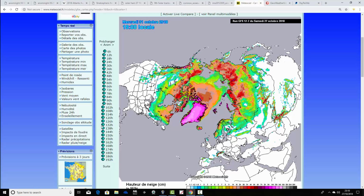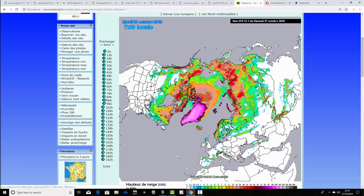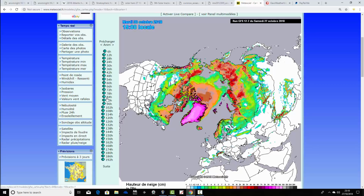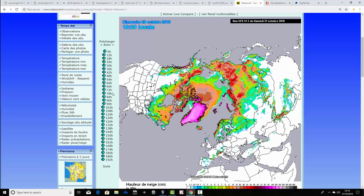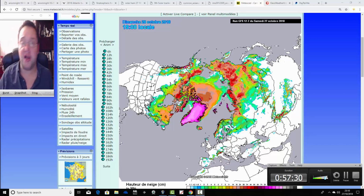Now, it doesn't look like we're going to get that surge into Europe that we had in 2012, but nevertheless, I think this is quite important. If this forecast is right, we are likely to see snow cover increasing quite dramatically in the west of Russia and across the remainder of Scandinavia in the next few days. And that is kind of reminiscent of what happened in 2012.